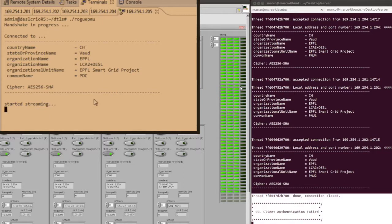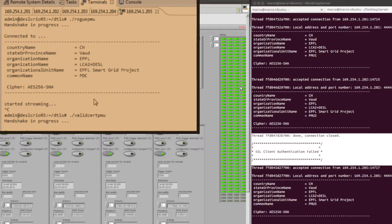Now, since the 5th PMU has 2 applications, one with the trusted certificate and the other with the rogue certificate, I will stop the rogue one because we didn't receive anything, and I will start the 2nd application, which has the valid certificate. If I do that, we see on the PDC side that the PDC now successfully authenticates the certificate, and it also decrypts and accepts the stream of data coming from that 5th PMU.